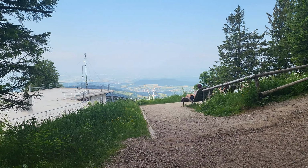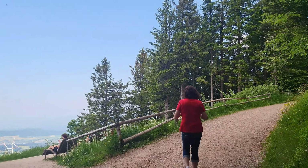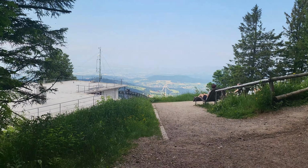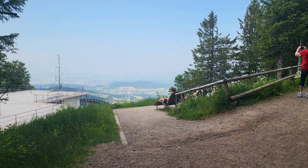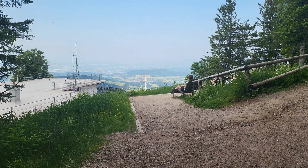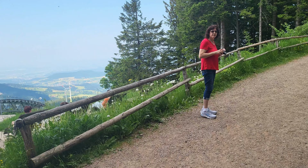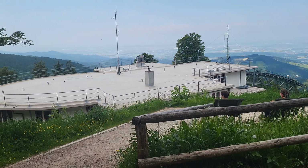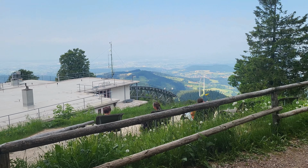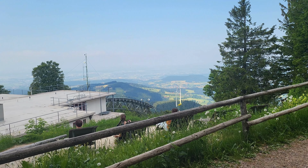Okay. We're heading up towards the top of the mountain. My fear of heights is completely out of whack now. I'm just not relaxed at all. But it's a beautiful view, it really is. And this is probably, this is a great view, as long as I stand back from the fence.